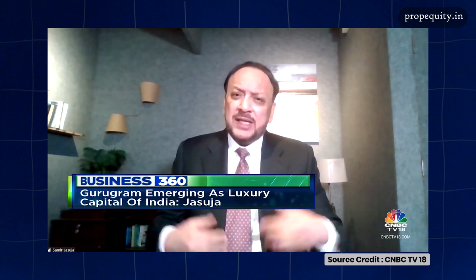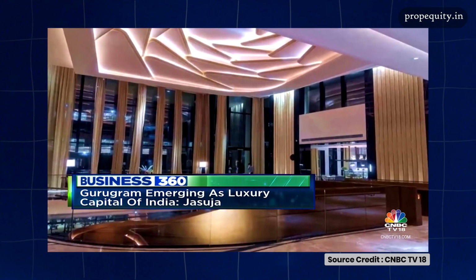Gurgaon has become a parallel city to Mumbai and Delhi, and has now overtaken Mumbai and Delhi and become the luxury capital of the country. And there are many reasons behind that. One is that all the successful startup entrepreneurs who are working out of Gurgaon prefer to live in Gurgaon. All the industrialists of NCR who have their places of work in Gurgaon want to be in Gurgaon and don't want to travel that 1.5 hours each way coming from Delhi.